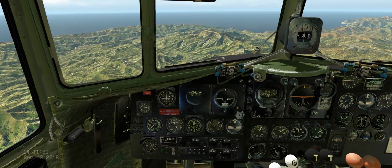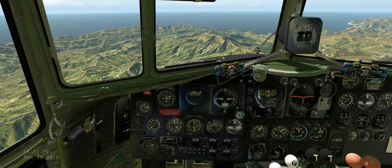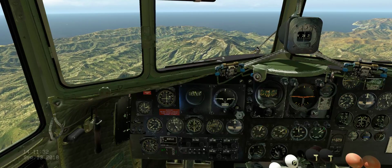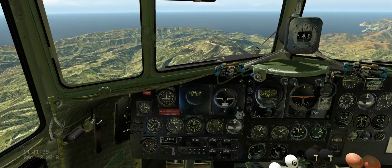So you can see, if somebody's departing here and they make a left turn here, they're pretty much right in our path here. So if you're departing out here visually, you got to make sure you're looking out for incoming traffic. Madu is behind you, 6 miles.